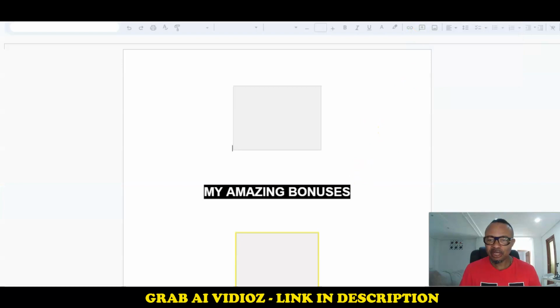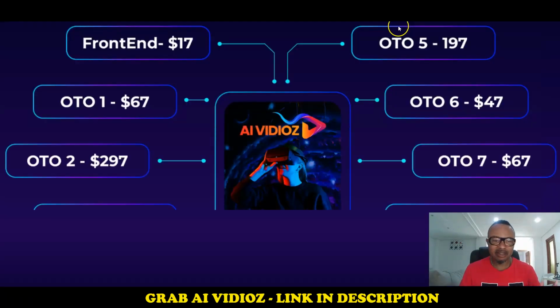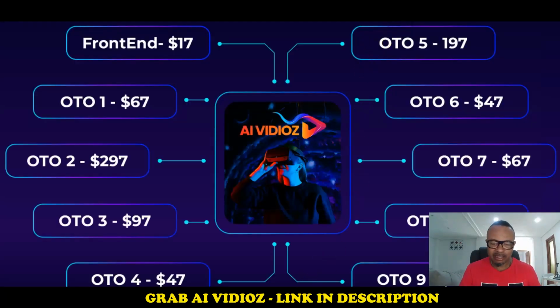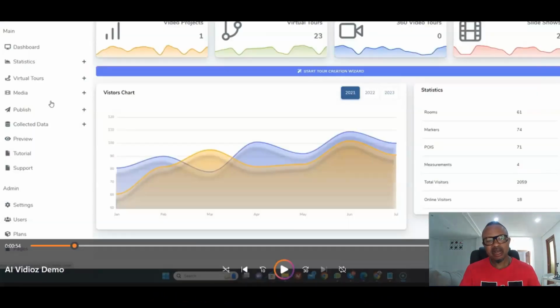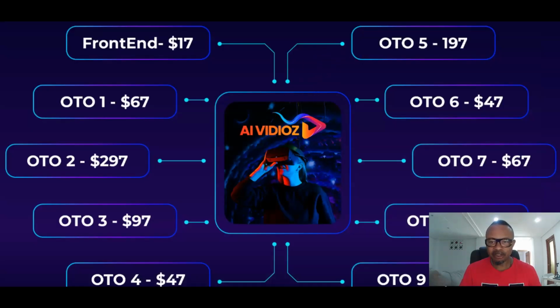Definitely also show you and you will be able to see exactly what it looks like when you buy it, and also play the demo video of this very program. This is the software actually, and you'll be able to see how exactly this works, so that when you get a copy for yourself, you'll be able to know how eventually it works.